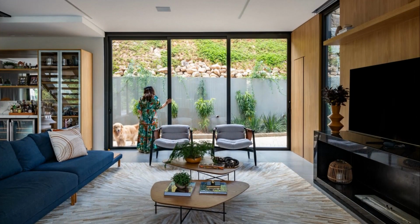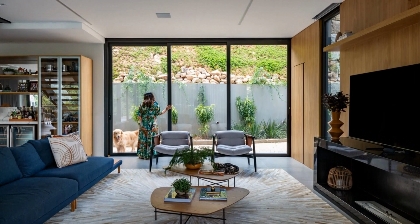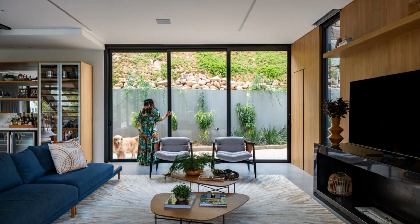Large sliding doors directly connect those environments to the outside recreation area, which is a special highlight of the project.